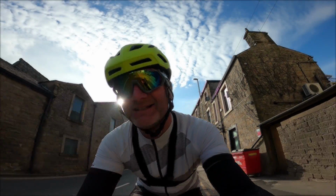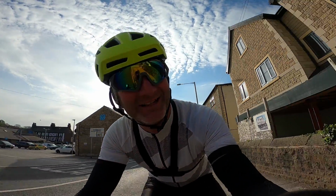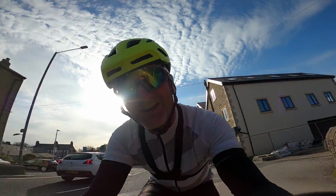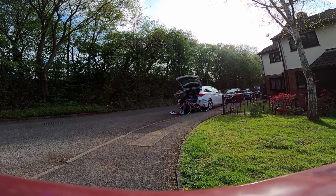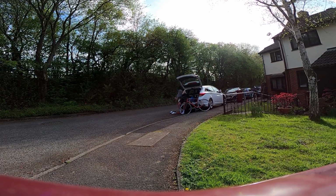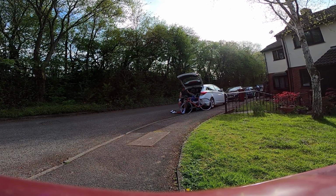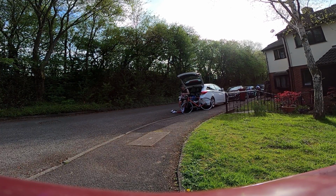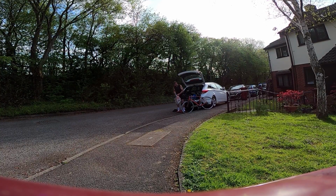So that's it, 80 miles done, and we're back in Whalley again. What a great ride. Yeah, that was an absolutely fantastic ride. I've really enjoyed that one, and we planned it last minute this morning, so it was just bang on. You've got to get out to these places where me and Mike are taking you, because it really is second to none.